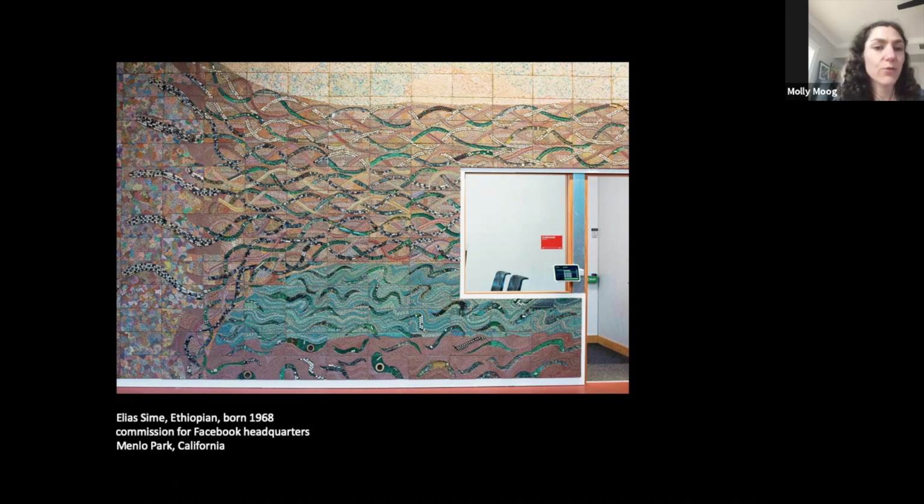So what you see here are interwoven lines that are made of pieces of broken up circuit board as well as computer keys. And they form a sort of mosaic surrounded by these sections of braided wire that are nailed down to the wall. So to Sime, the roots and the bark of the redwood trees that he saw in California resembled woven fibers. And so for his Facebook commission, he used the woven roots of a tree to represent this idea of interconnectivity and these ties that bind people together throughout periods of technological development and change.